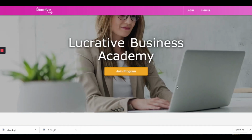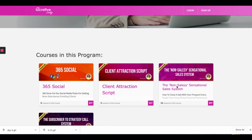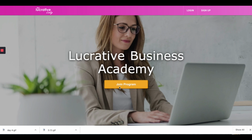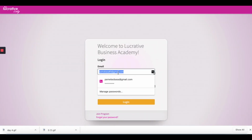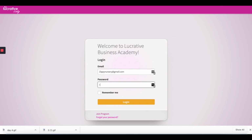So brilliant. Once you get access to the academy, the first page you will land on is obviously this page, right? You're going to click on login. You can also click on join program. Let's click on log in there. Right, we're going to log in. Okay, so I'm now logging in.